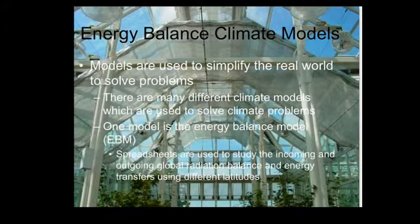Now, because there are so many variables, because we have albedos and emissivities and different surface types and such a diverse surface on our planet, it's really difficult to accurately predict climate change and what's going to happen. Scientists try to model it. They try to develop what we call energy balance climate models. Essentially they try to simplify all the things going on with the environment to get an idea of what could happen or what may happen to the climate on the surface of the Earth.